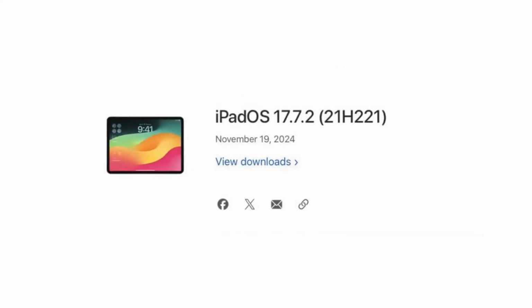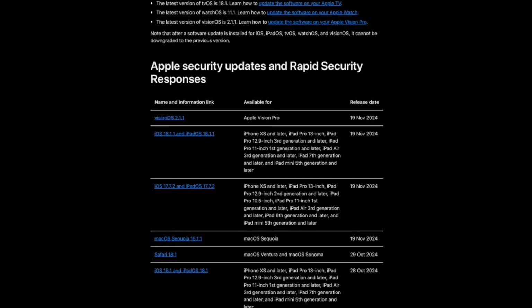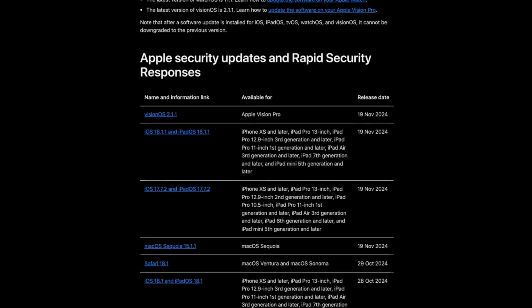For older devices, iOS and iPadOS 17.7.2 have been released. According to Apple, there are no bug fixes in this update, so if you were hoping for better battery performance or new features, this update is not about that. Here we have security patches, specifically 2 security patches that Apple states were actively exploited.